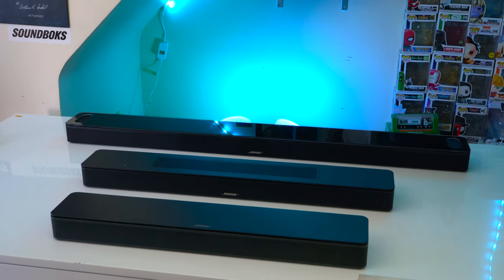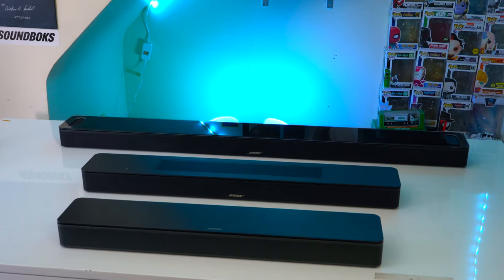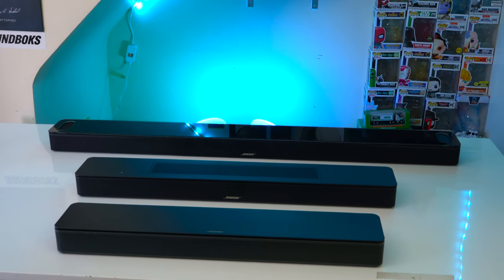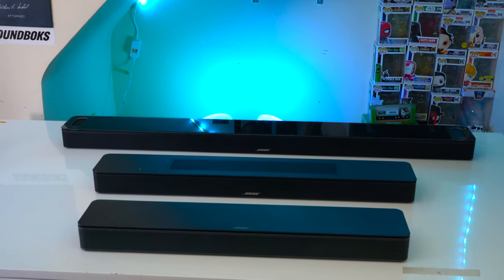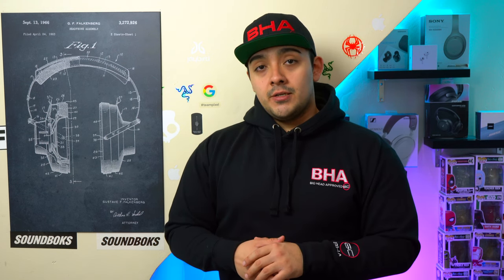So if you're looking for a soundbar for your TV, then Bose soundbars are always a great option to consider, especially if you're looking for something with a brighter sound signature and if you're looking for a fully self-contained system. So today we're going to break down Bose's current soundbar lineup as of early 2024. We have the brand new Bose Smart Ultra Soundbar, the Bose Smart Soundbar 600, which is the soundbar that I personally use in my bedroom, and we also have the entry-level Bose TV Speaker.